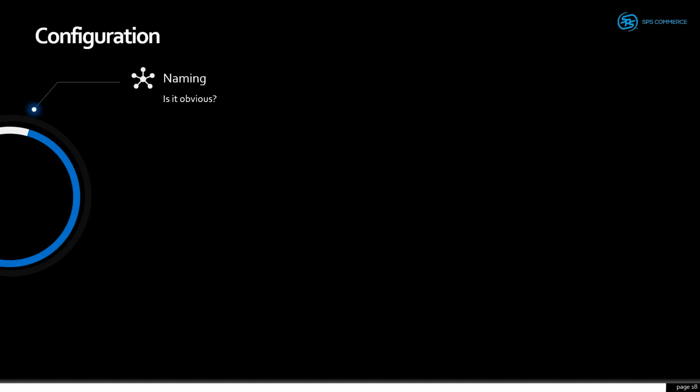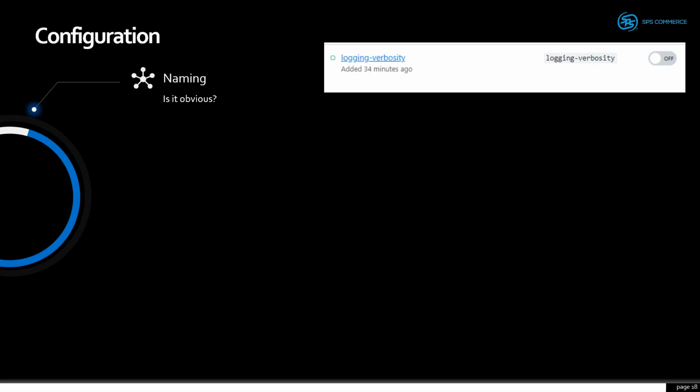So first is configuration. Naming is always hard. I'm sure we all have our own stories about things that we've named that have come back to bite us, or just awful names that we've used that are maybe too ambiguous. And it's no different here. Here it's even more important, maybe, because if you name that feature flag something, it's going to live there a while potentially, depending on how permanent it is. And it can be hard sometimes if you come back and you didn't think about it too much.